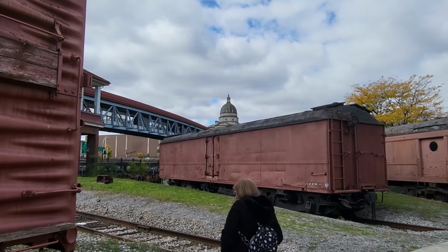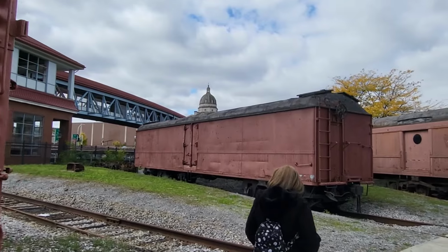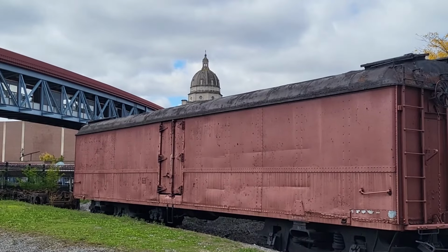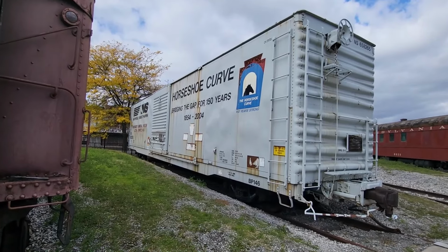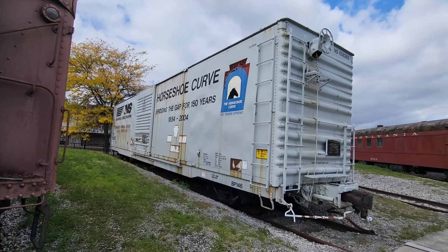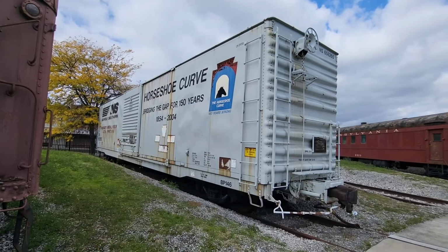Assuming that is the Altoona Courthouse there. The Railroaders Memorial, yeah, it's just a car painted up for the museum, I guess. I don't know. If this is actually a car they used out on the line, let me know in the comments below.